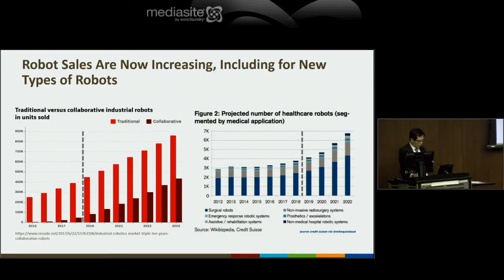Some of you might be very familiar with the upward trend of industrial robots, as you see in this picture. This year is 2019. In 2018, based on the statistical data, we already had more than 300,000 industrial robots globally. In 2025, I think it's going to be more than 7,000 sets of robots used in industry.